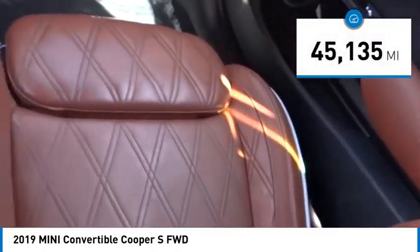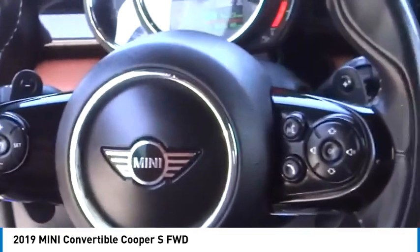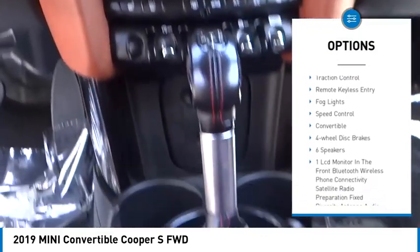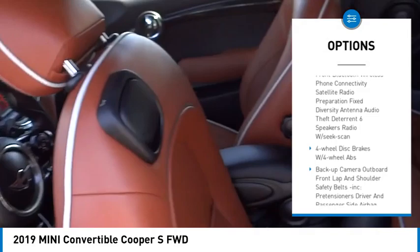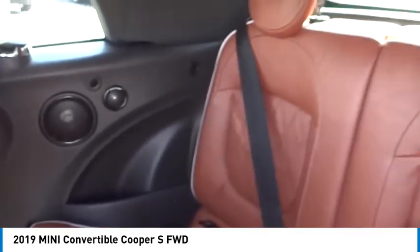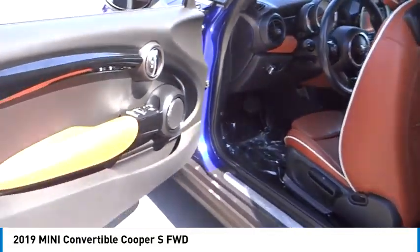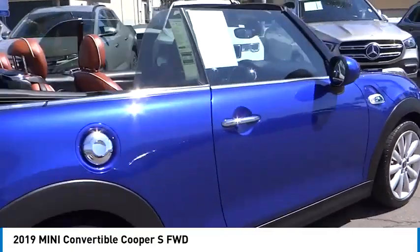This vehicle has less than 50,000 miles. Here are some of this vehicle's great options: rain-sensing wipers, premium wheels, electronic stability control, alloy wheels, brake assist, traction control, remote keyless entry, fog lights, speed control, convertible. Drive away with a great deal on this vehicle. Call or stop in today.